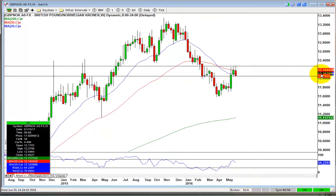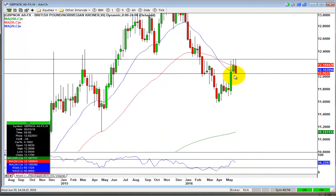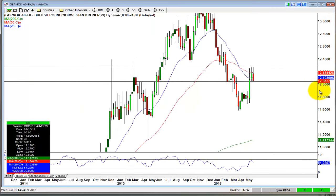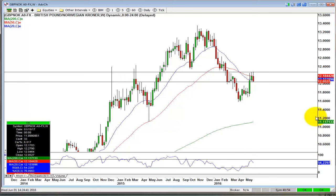So how are we going to trade this one? All we're going to do is simply place our entry below the low of last week, with the stop loss above the high of last week. It can be above the high of this week if you prefer, it's entirely up to you. Bearing in mind, if price does come back and take out the high of last week, or indeed this week, then the setup's invalid anyway. So that is the idea for the British pound versus Norwegian krona.